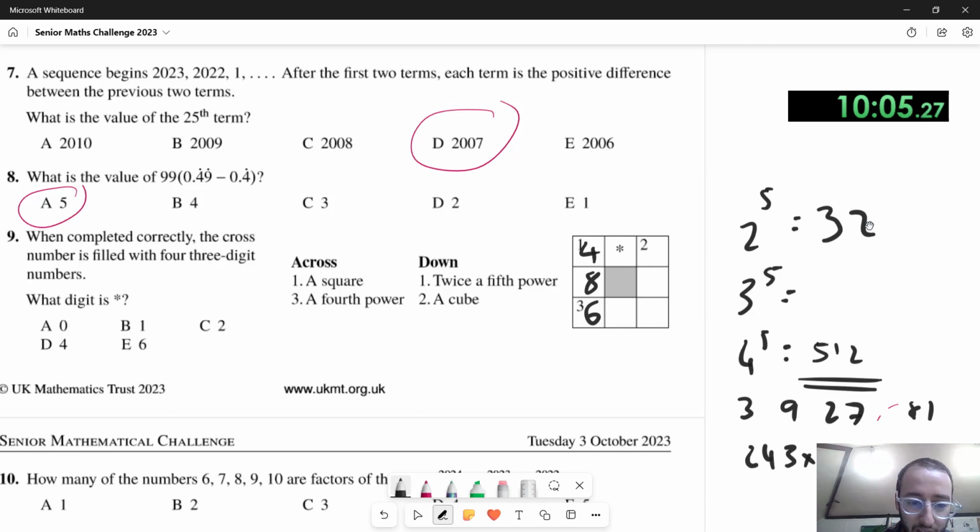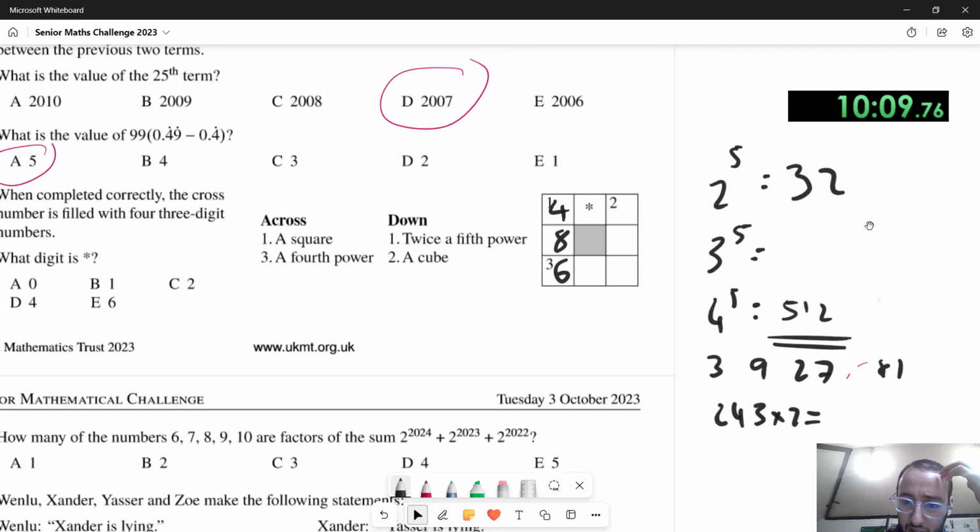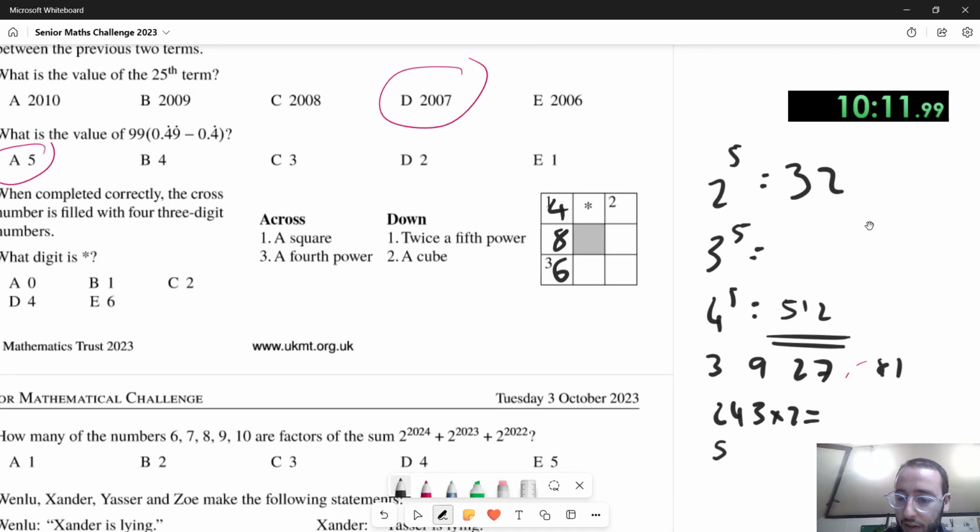486. Okay, 3 across is a 4th power, starting with a 6. So I think that's 5. What's 5 to the power 4? 5 times 5 is 25, 125, 625. Okay, boom, boom. 1 across is a square number. They're fours. So I think that's going to be maybe 2 to the power of 8. What was 4 to the power of 4? No. 6 to the power of something?